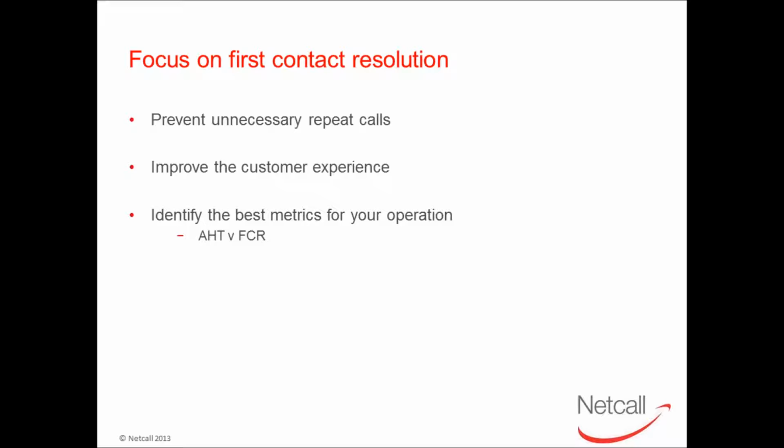What we see is that it's vital to have the right metrics for this operation. So sometimes we've seen organisations in the past that will pay lip service to customer experience and first contact resolution, and then they'll have a big stick beating up agents for average handle time. So, we've got to be conscious that one 3-minute call may be better than two 2-minute calls. Indeed. So let's have the right metrics out there.